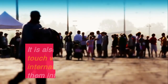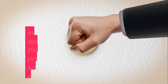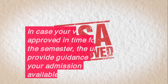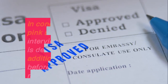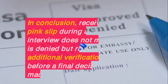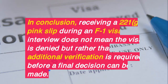It is also important to stay in touch with your university's international office and keep them informed about the delay. In case your visa is not approved in time for the start of the semester, the university may provide guidance on deferring your admission to the next available term. In conclusion, receiving a 221G pink slip during an F-1 visa interview does not mean the visa is denied but rather that additional verification is required before a final decision can be made.